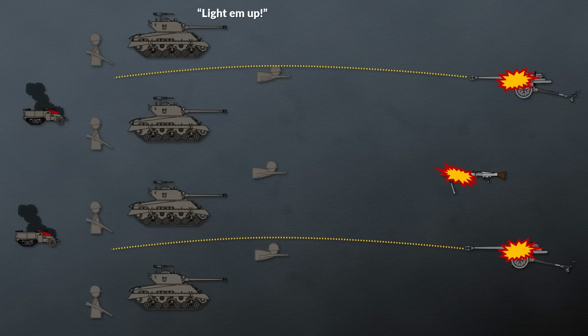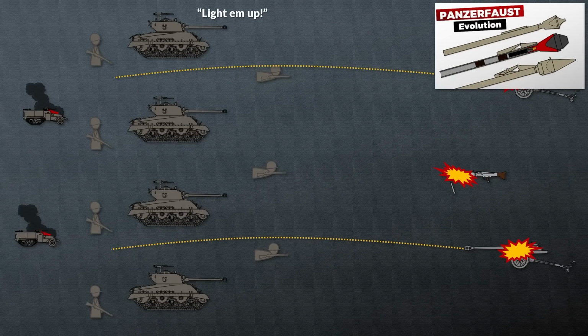Then the tanks drive so close to the German infantry positions that they almost get hit by a Panzerfaust. Note that at this point the US infantry is still behind the tanks, although all German heavy weapons have been destroyed.